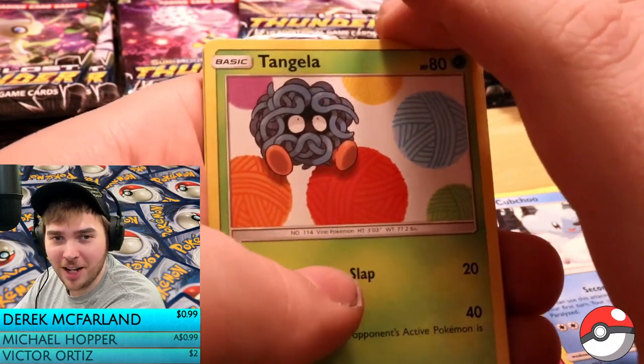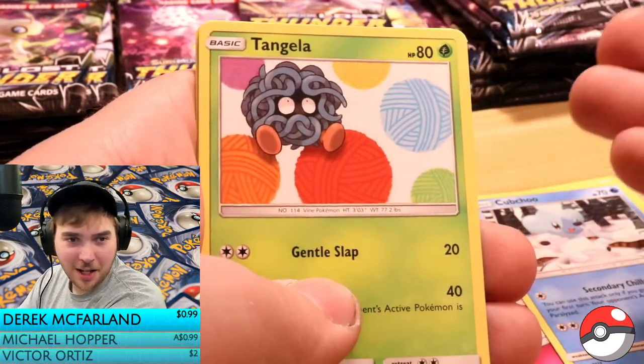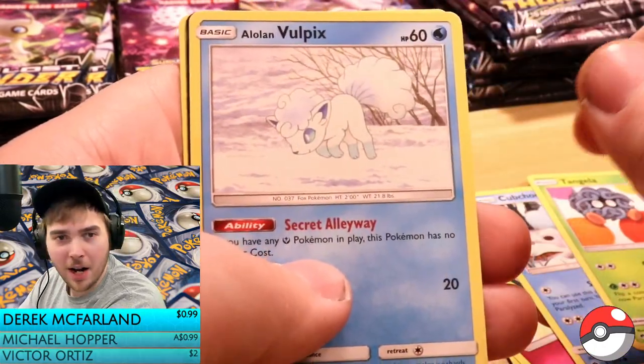I like this artwork. This is another card that I saw and I'm like, wow, that's a cool set. It's like Tangela. It looks like a yarn ball with some yarn balls behind it. I like it. All right, here we go.